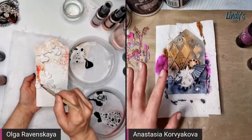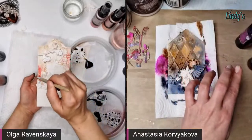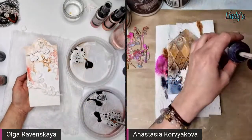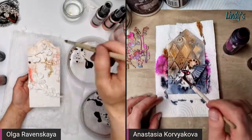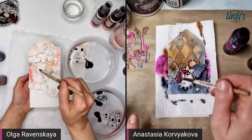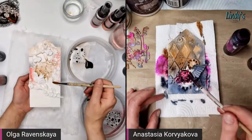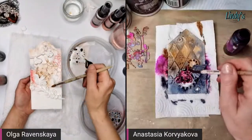Again, without drying, I'm adding one more spray, Sweet Violet Purple Teal. I use it on my paper element, and I'm using it here on the mold element, and a little bit on the ground, close to my mold element. One more layer.